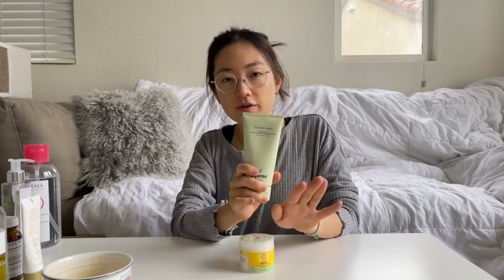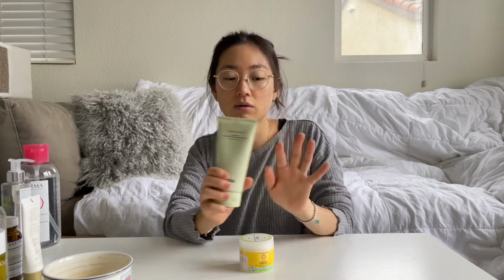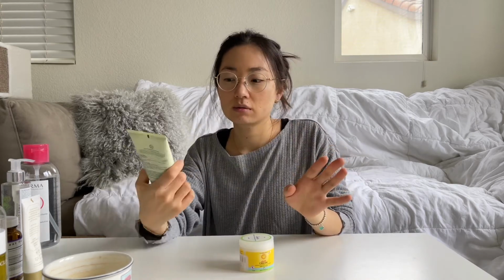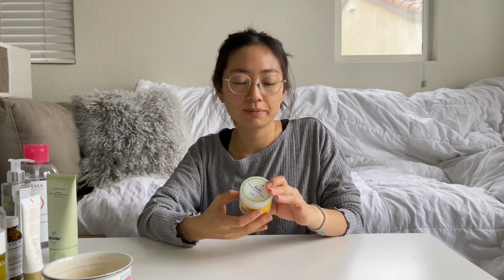This doesn't have any smell whatsoever, so this is perfect for people who are really, really sensitive to any scent. If you are in your first trimester and you have morning sickness, this would be pretty good. Zero scent. They did a really good job of keeping it clean and just completely nothing.